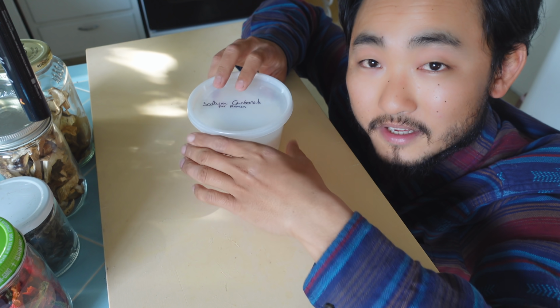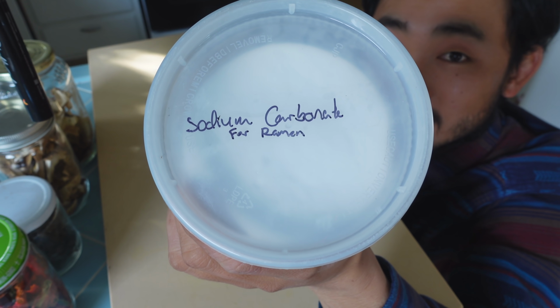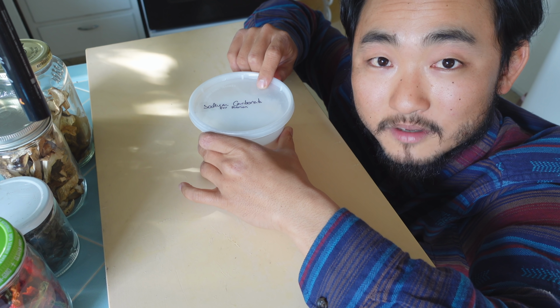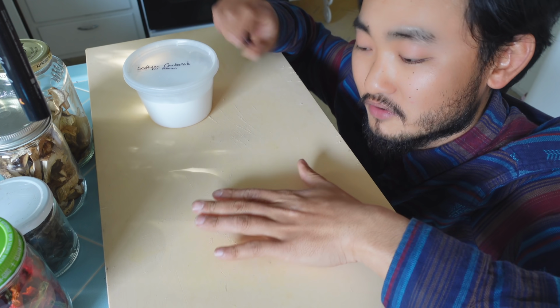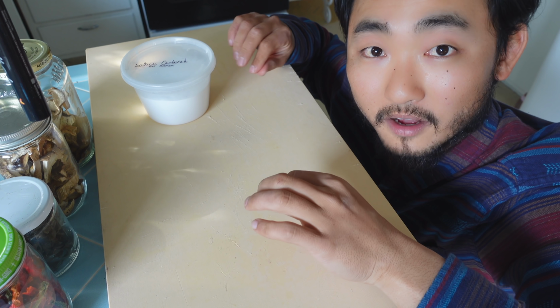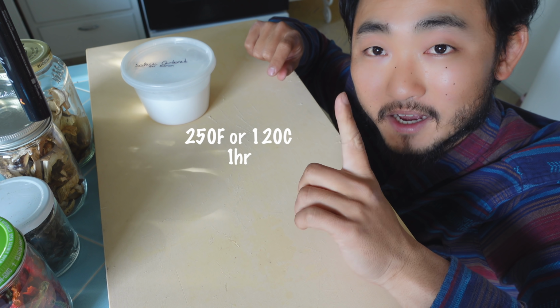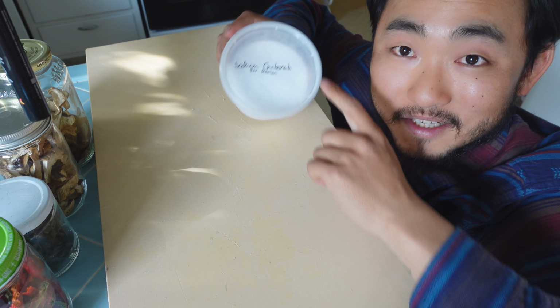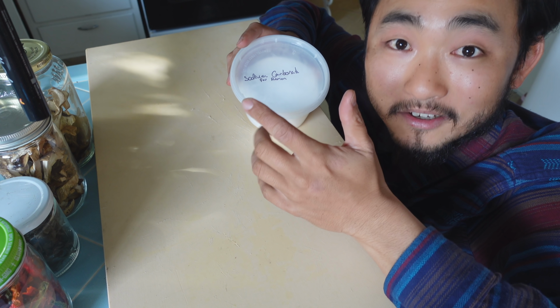So the first thing you need to make fresh ramen is sodium carbonate. And where do you get sodium carbonate? It's from baking soda. All you do is get a sheet tray, lay a thin layer of baking soda on there, put it in the oven at 250 degrees for 1 hour. Then it becomes sodium carbonate. But be careful with this stuff. It can give you a mild burn on your skin.